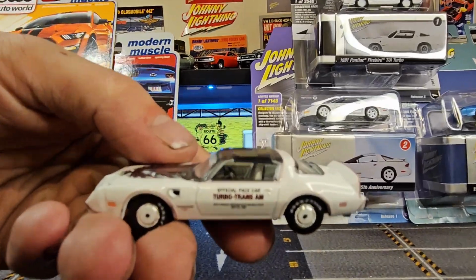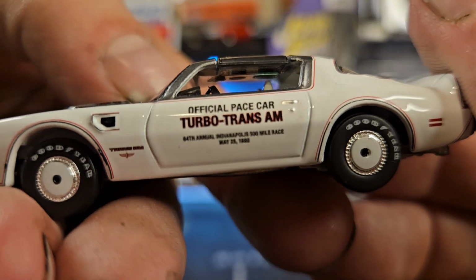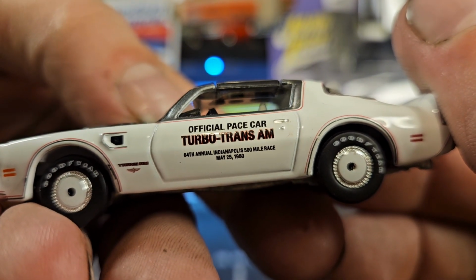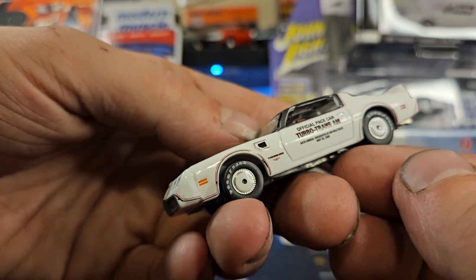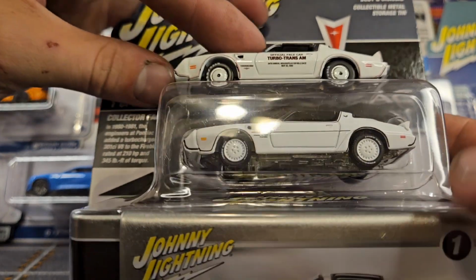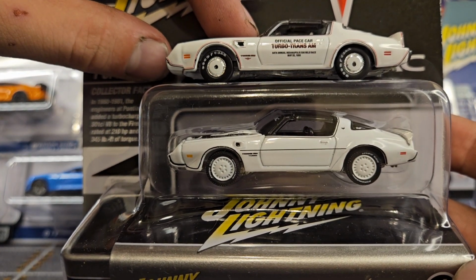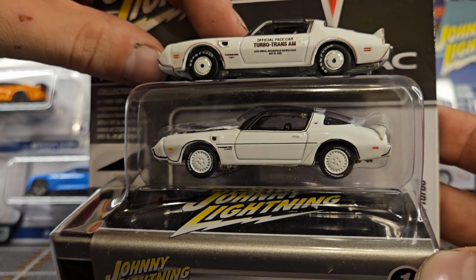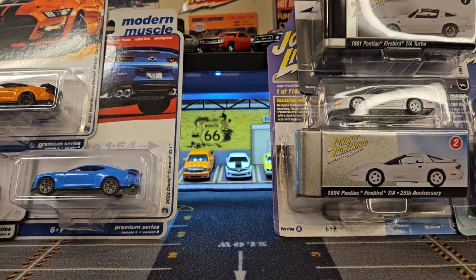Can you read that? No, we might have to do one of these. Official pace car, Turbo Trans Am, 64th Annual Indianapolis 500-mile race, May 25th, 1980. Yeah, there you go. That was the Turbo Trans Am, same wheels. So you can see a comparison there between Johnny Lightning and Greenlight. Greenlight's casting seems to be just, no, they look about the same size. Either way, cool stuff. Let's put that back on the shelf.